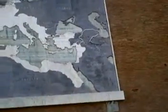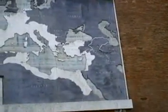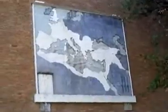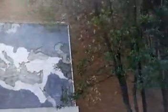Scythia, Sarmatia. What? Oh, don't lose them, for God's sake. It's another statue. Mauritania, it was. Colony. They owned Britain. Sarmatia. Look, Siberia. Ooh, mighty. Look at them. Look at the moving statue.